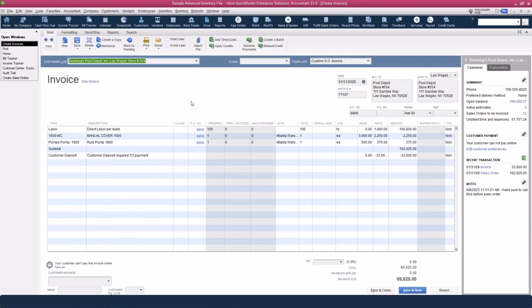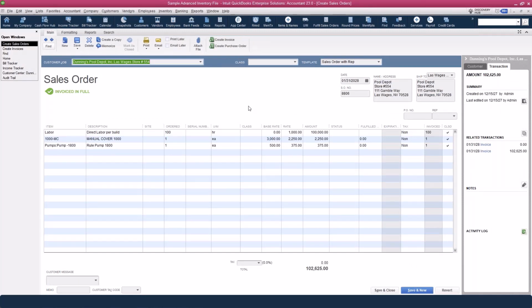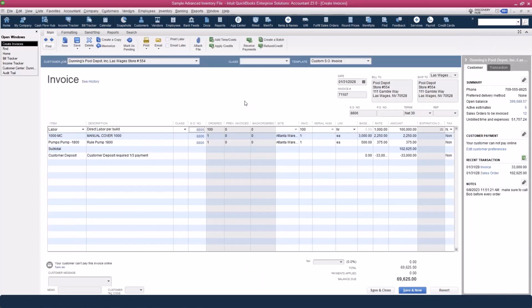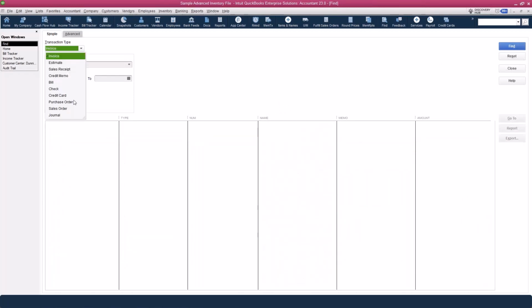I will tell you, based off of the templates that you use, you can also, so this is an invoice that's tied back to a sales order. The sales order column is showing up at the item level, and so I can also click on that, which can take me back to the sales order. So lots of easy ways to get related transactions. Okay. So our simple find is fairly simple, because I select my transaction type, what I'm looking for, and then I search.